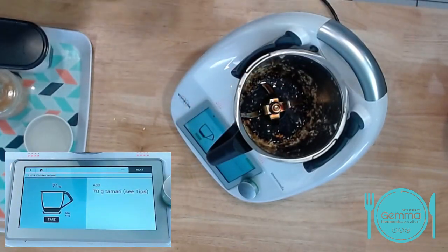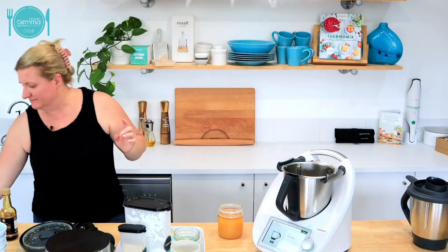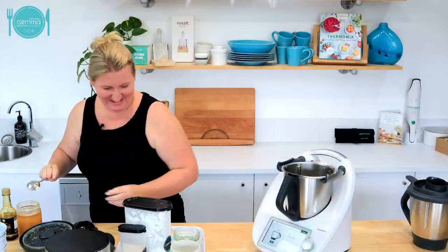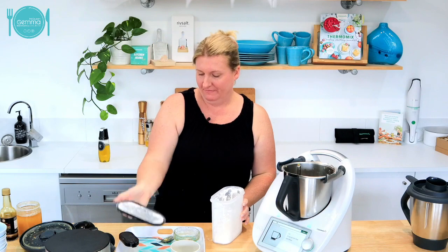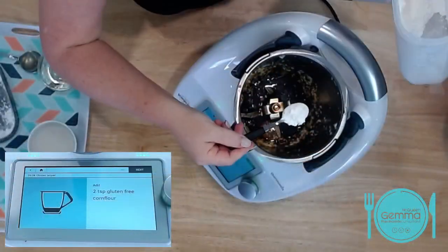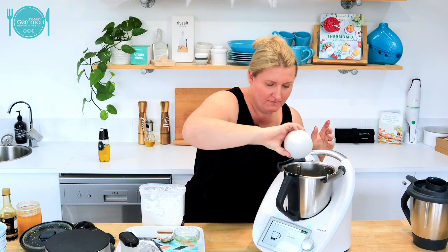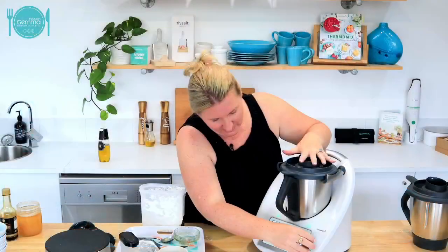A little bit extra will be right. And some honey. Oh, look at that. Spot on. And some corn flour. So this just cooks this sauce for you to put over your chicken and your veggies. 2 teaspoons. And 2 teaspoons of water. And that is the sum and total of the easiest sauce you'll probably make.